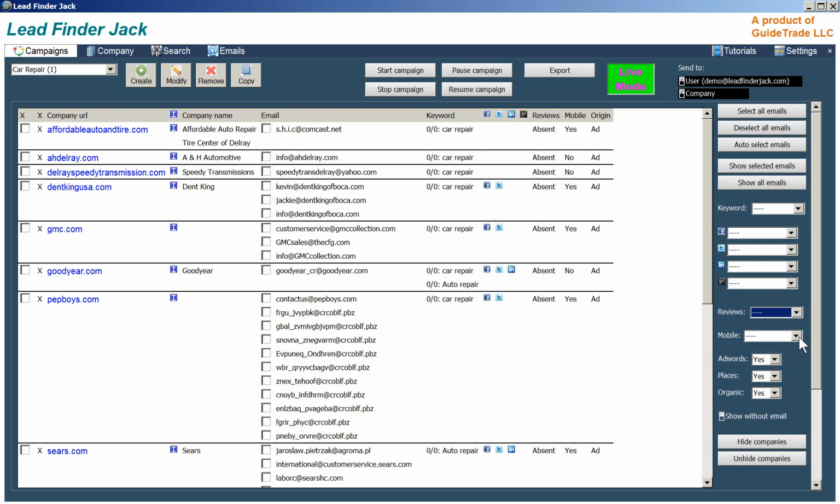So then the last thing that Lead Finder Jack does for you is see if the keyword you are searching for has an ad or is in Places or organic. So that helps you understand where they are with the keywords and where you can help them, because if the keyword is in AdWords but not in Places, you can offer Google Places, which is actually very important. If you are good in that, then it's easy for you to get a client.